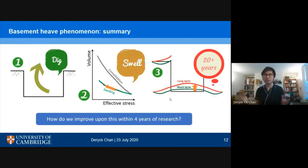And so to summarize what basement heave is, it arises from the fact that we have dug out natural soil from a space to create the underground space for people to inhabit. But in that process, because every material in the universe is a bit of a sponge, it wants to swell in response to your removal of the top overburden. And so the soil wants to expand, but that expansion takes, in some cases, more than 20 years to happen.